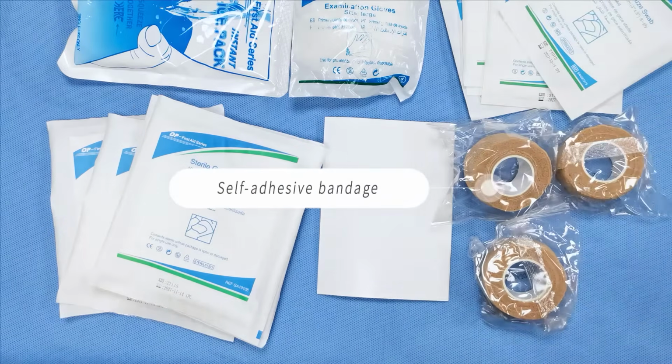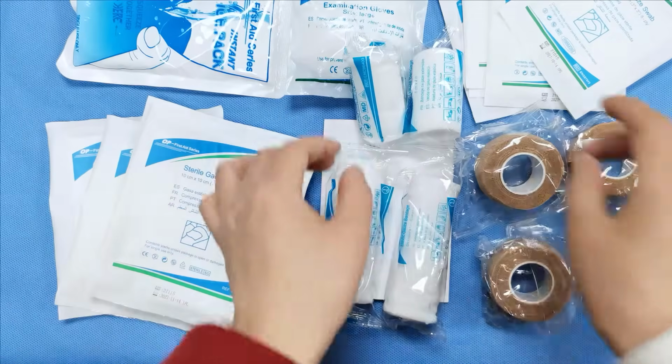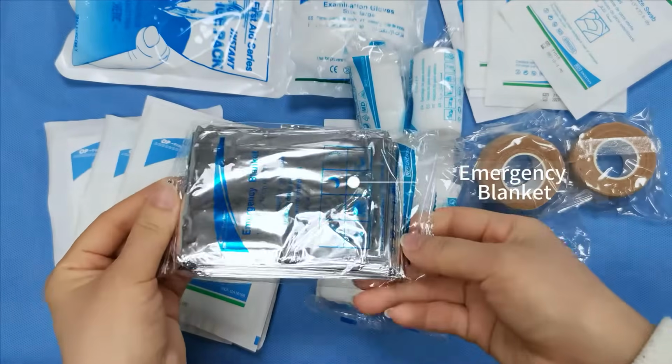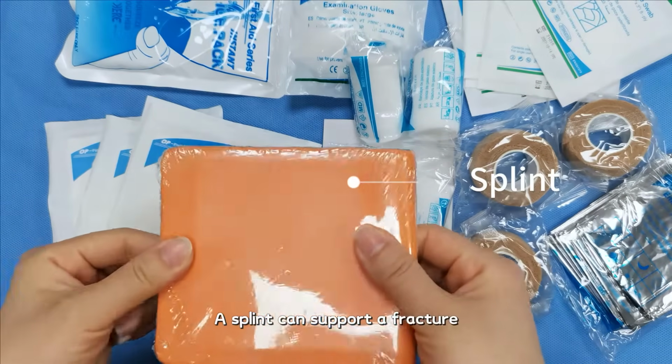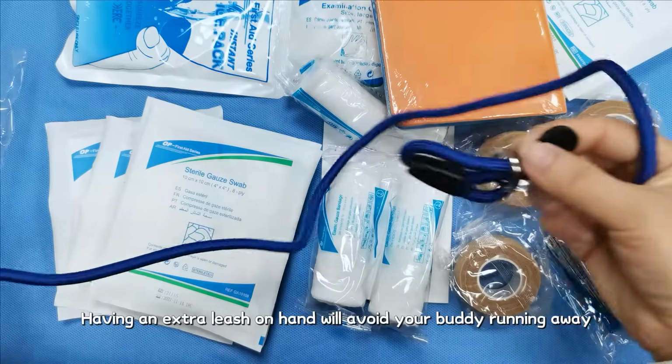Self-adhesive bandage. Elastic gauze bandage. Emergency blanket. A splint can support a fracture. Having an extra leash on hand will avoid your dog running away.